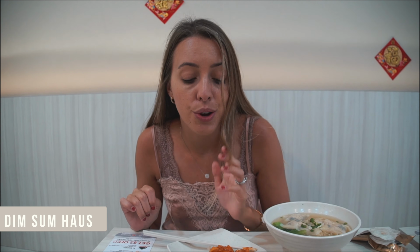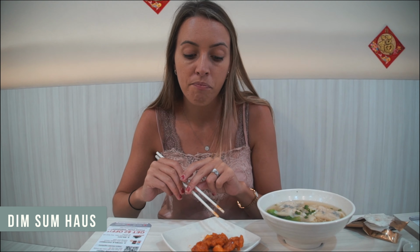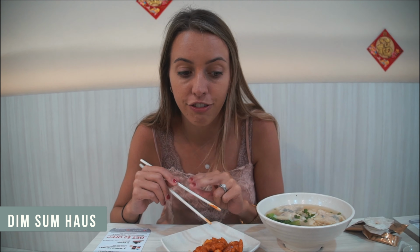Everything has been so delicious so far, but this sweet and sour pork has stolen the show. It is so much more flavorful than any sweet and sour pork I've ever had before. Also, we have this noodle dumpling soup. We have carrot cake, which is not like the carrot cake you guys are probably used to. It's way fishier and not so much pastry.